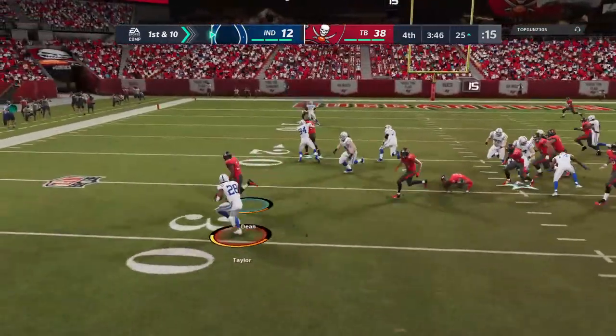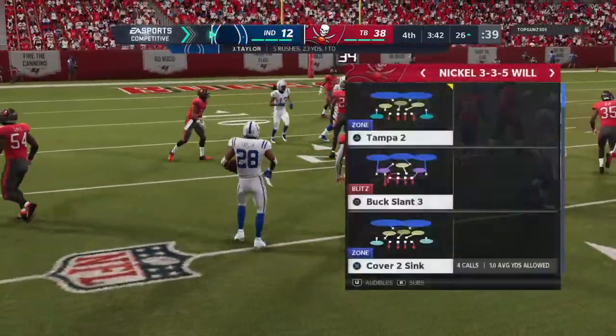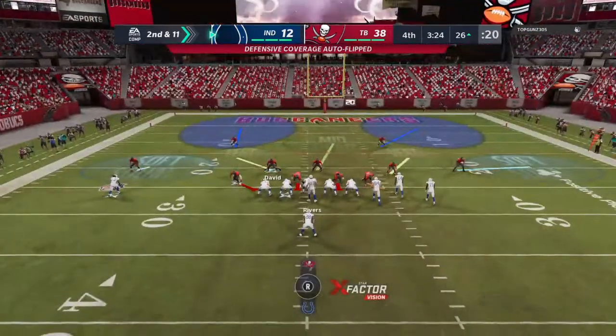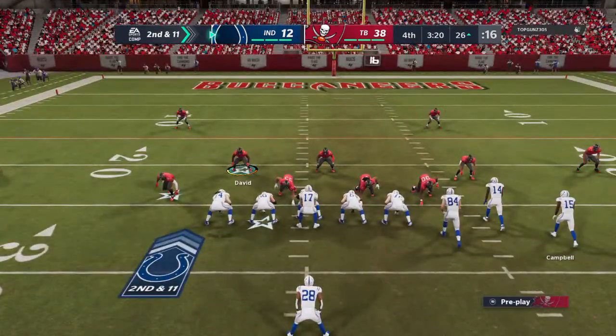They'll run the toss here with Taylor. And he's going to lose yards. They take him down at the 26. Officially, it's a 1-yard loss. That's going to bring up 2nd and 11. 2nd and 11 at the Buccaneers' 26-yard line.